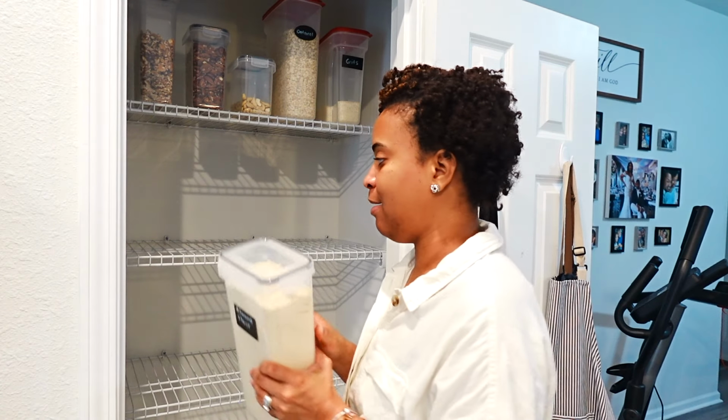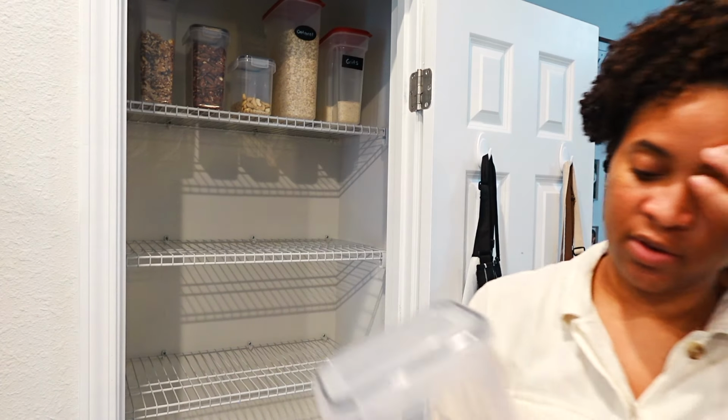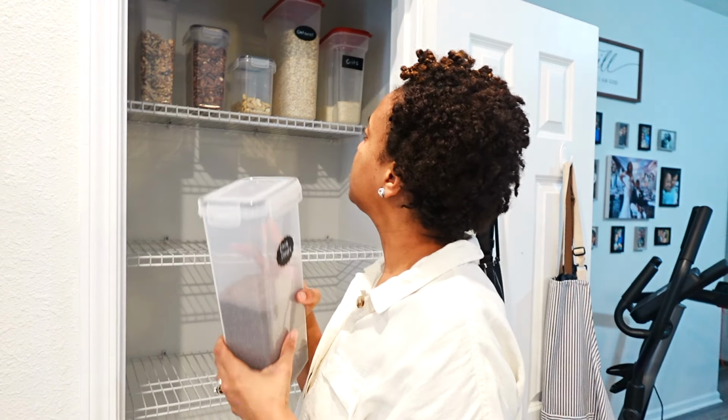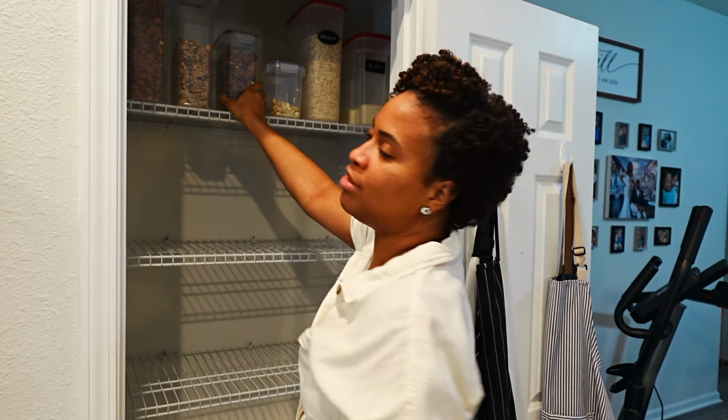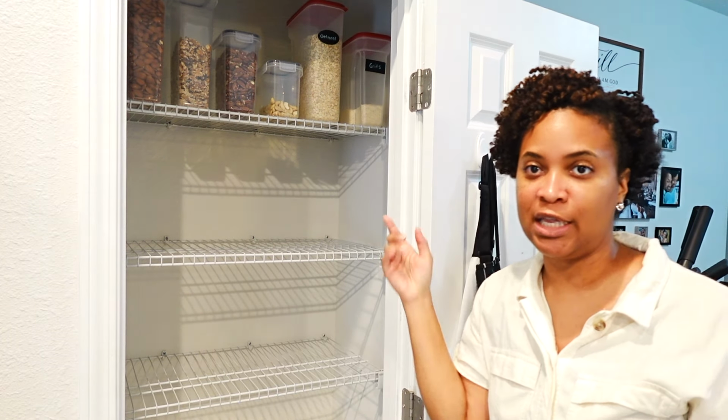Maybe I can put my powdered things on this row. I also have chia seeds. Oh, these can go up there. All of the healthy stuff is up at the top. I should have put the little name tags on the side because I feel like this looks better. What y'all think? Let me know down in the comments.